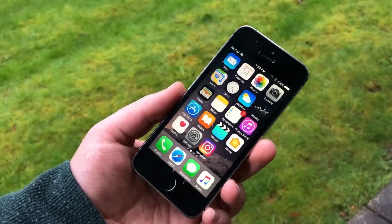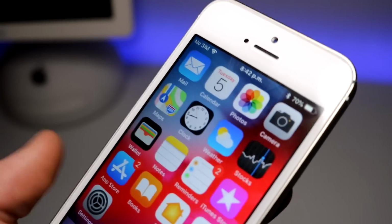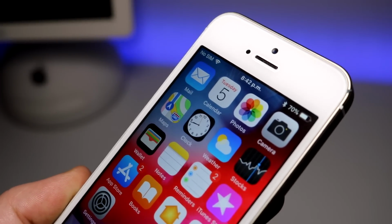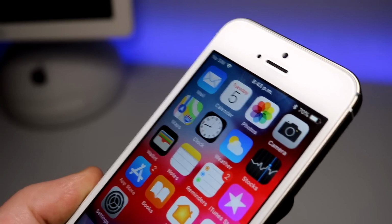I know this video is actually pretty short compared to most of my reviews, but there isn't really a lot to say other than that the 5S isn't a terrible device, and with it getting iOS 12, it's actually become a pretty great option for a lot of people.